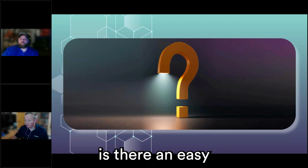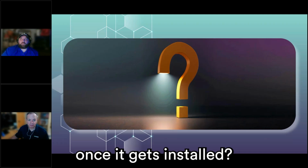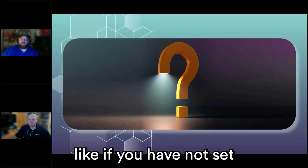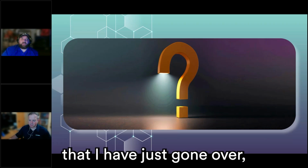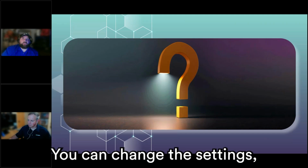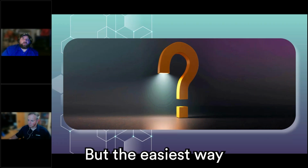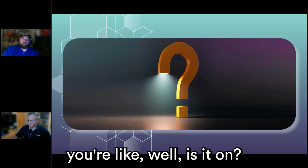James would like to know, is there an easy way to understand if the VPN is working once it gets installed? If you have not set any of the quick connect or set-it-and-forget-it settings that we just went over, the only way to verify that it is working is to open it and then connect to a server. You can change the settings to make sure that it'll automatically connect. But the easiest way also is to open up. If you have it set automatically and you're wondering, is it on?